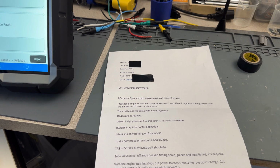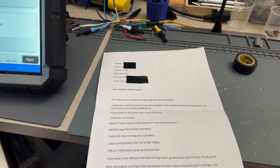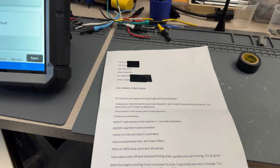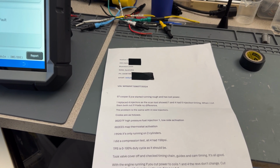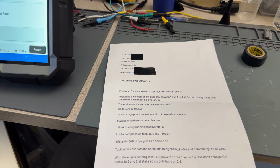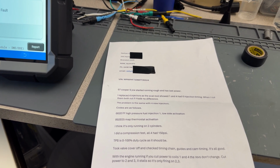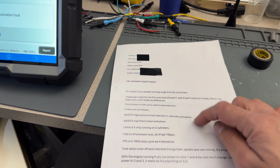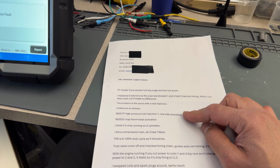It says, I replaced four injectors as the scan tools show one and four had zero injection timing. When I cut them both out, it made no difference. The problem is the same with four new injectors. Codes are as follows. As you see, 2D7F, high pressure fuel injector 1, low side activation. So this definitely sounds like an injector.